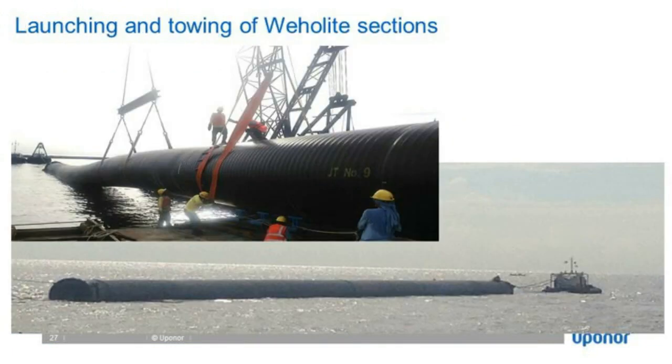And the launching is another operation that is much easier since we don't have the concrete collars. The launching, when you have concrete collars, becomes very complicated. You need heavy cranes, and you always have the risk to damage the pipe because some of the concrete collars could slide.